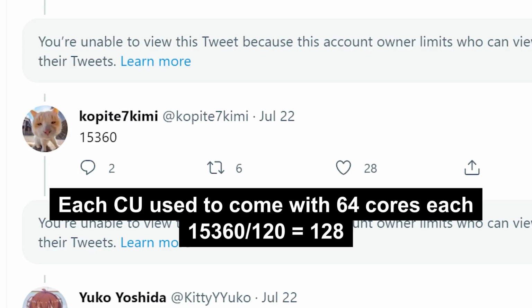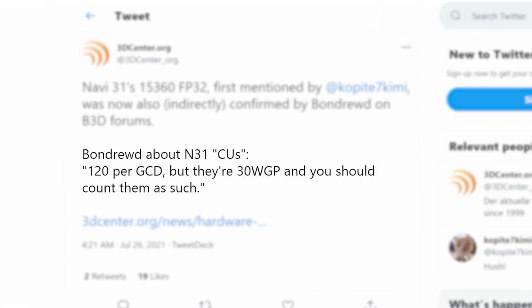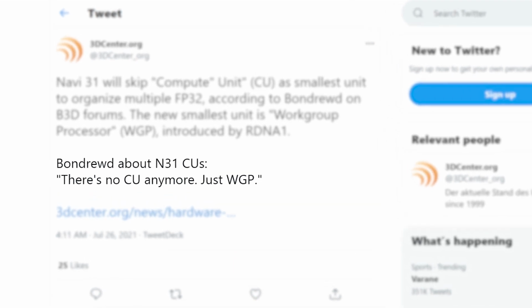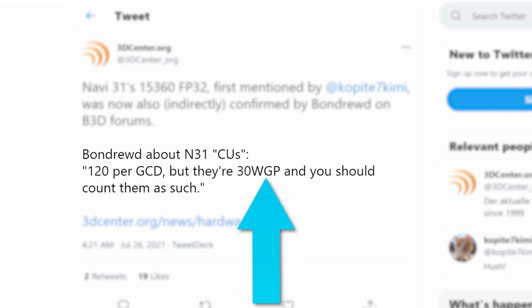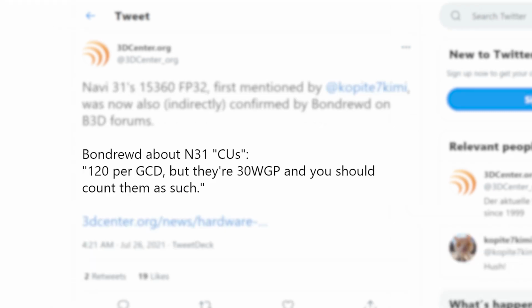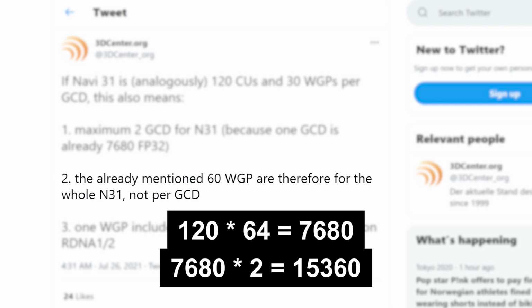Well, it looks like that could seriously be the case, as the leaker Bondrude of the Beyond 3D forum essentially said the same thing. The difference here is that he actually corrected some of the math. In my last video, I assumed that AMD doubled the cores in each CU, and that more or less is the case, but AMD has apparently gotten rid of CUs as a structure in their architecture. Instead, they're now only using just WGP. As shown by 3dcenter.org, 120 CUs makes up 30 WGPs, and there are 30 WGPs per GPU module, so each module has 7,680 cores. There are then 60 WGPs total since there are 2 GPU modules.